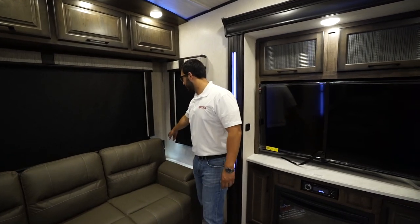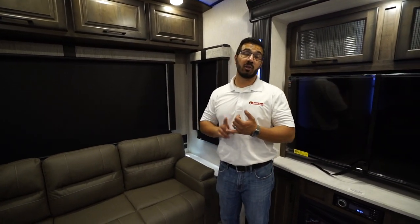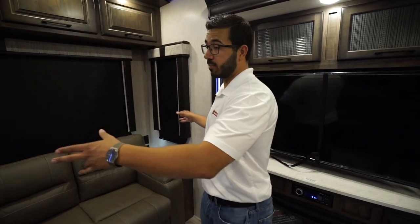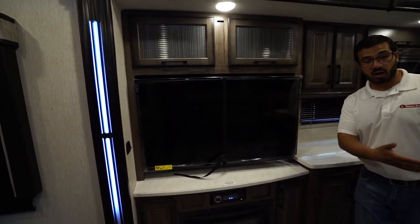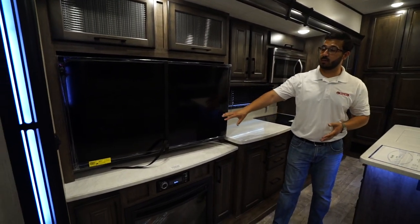I do want to mention that on the sides of the sofa is your electrical outlets, as well as USB ports on both sides with the nightstand there. And as I previously mentioned, across from the theater seating is the entertainment center.